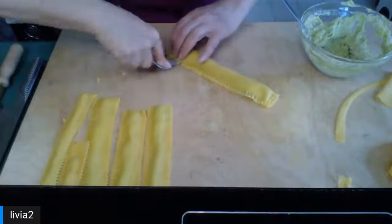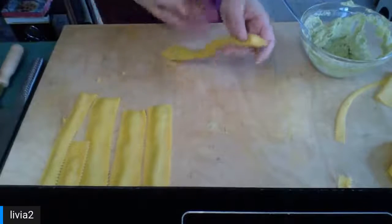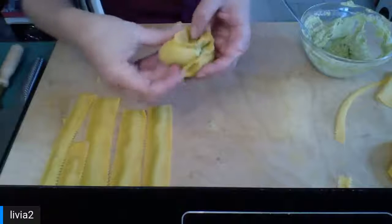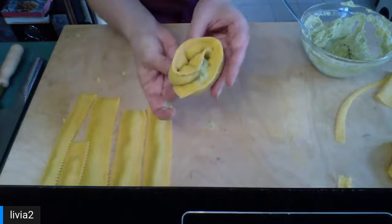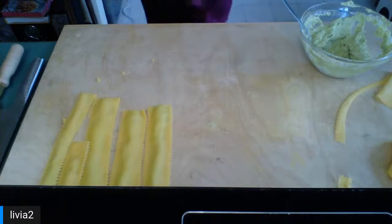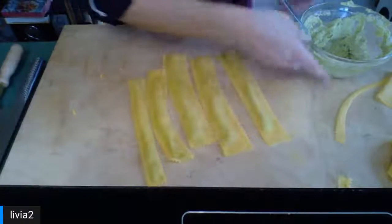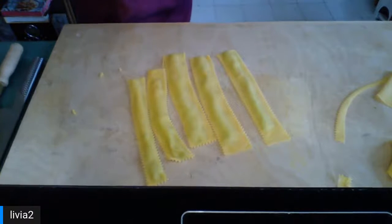Okay, when you make them thick, as I just showed you with the other one, you can wrap them on themselves and cook them really wrapped, like if it was a rose, let's say, and cook them like this, like a little nido, like a little nest. Okay. Va bene. So now I'm going to use these as soon as we are ready with the sauce, okay, to cook.